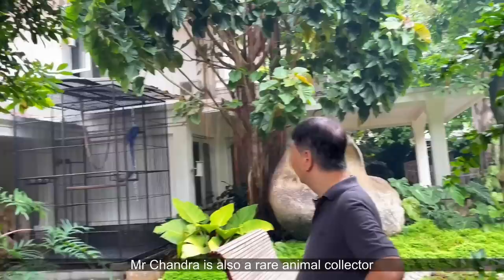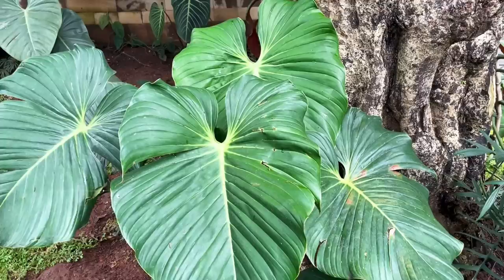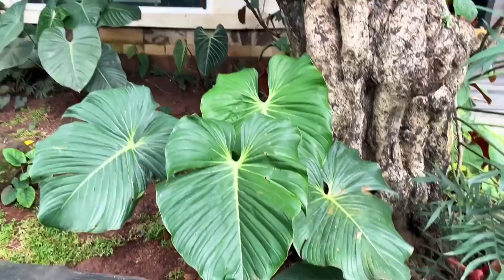First of all, I see that you have fish over here. Yeah. And also, we should quickly mention that you are also a rare plant collector and lover. That's my baby. Yeah. It's the Hyacin Macau. How long have you been collecting plants? Maybe about 30 years. Yeah, this is no ID yet, because there's no flower yet. But where did you find this? Do you remember? Wow, I don't know. From Ecuador. Yeah.